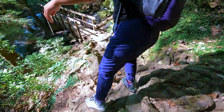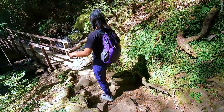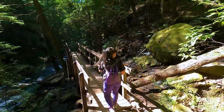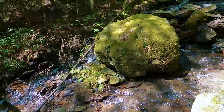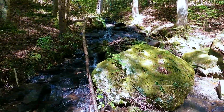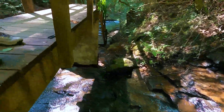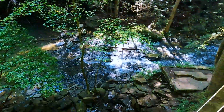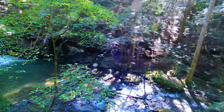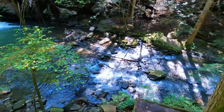These roots are difficult to walk on, especially if they're wet. Right through a cascade. Very pretty, huh? And across this way, and down to there. You're welcome, baby. Very pretty, huh?